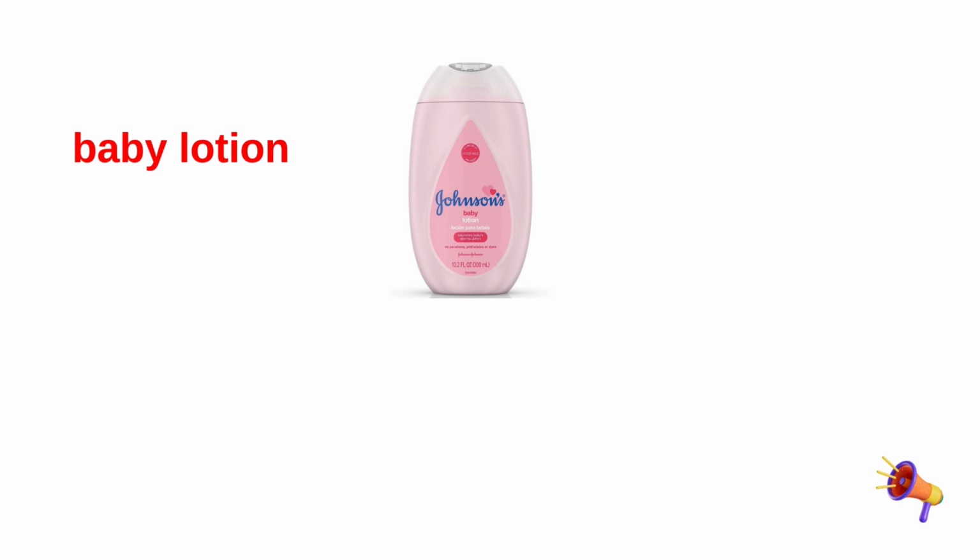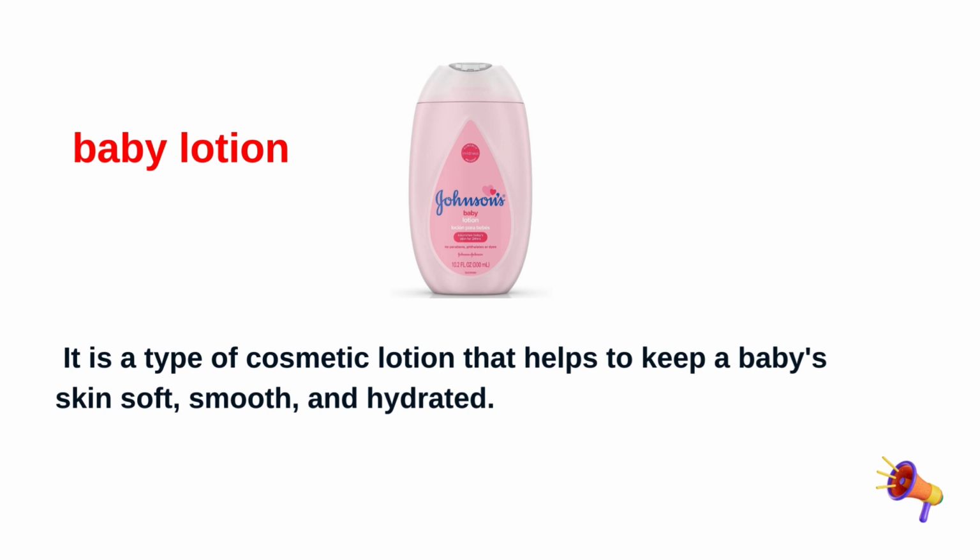Baby lotion. Baby lotion is a type of cosmetic lotion that helps to keep a baby's skin soft, smooth, and hydrated.